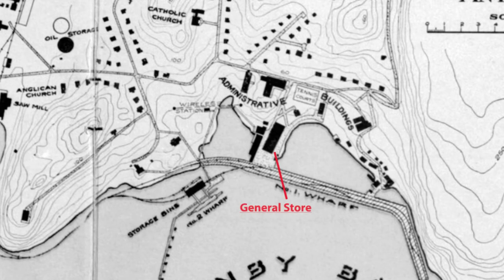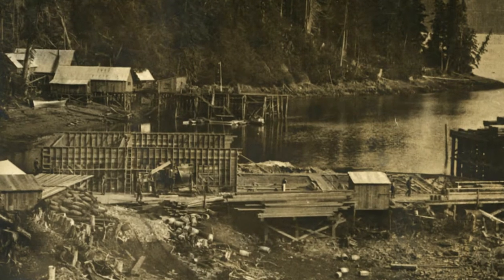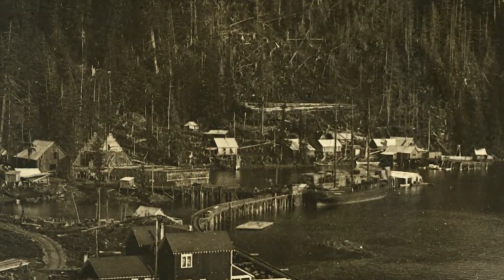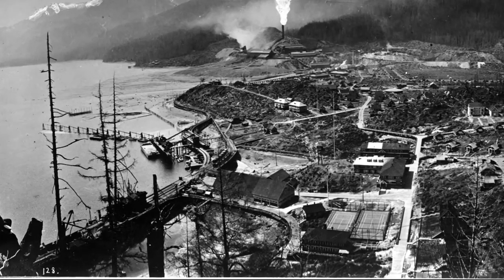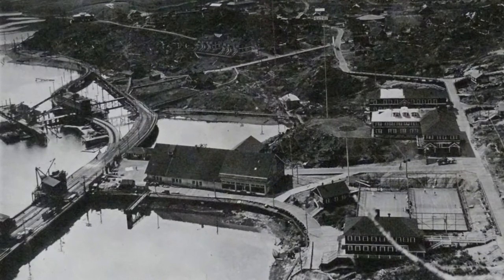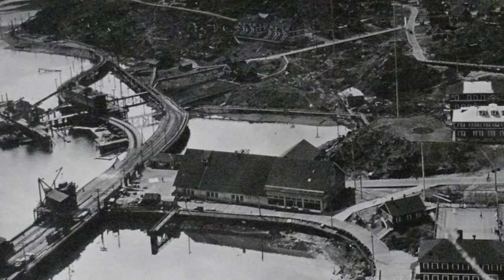The General Store, or Granby Stores as it was sometimes known, was actually one of the first buildings built in Anyox. And you can see from some of the historical photos here, the wooden forms going up for the concrete for the walls and sides of the building. And as this was a company town, all the buildings in town were actually built by the company, Granby Consolidated. And it was actually built in 1912, so about 2 years before the first ore was actually smelted.